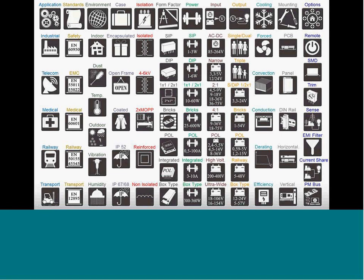We have the trim option, the sense line option, EMI filter, the share, and this is something I will explain later: the PM bus. It's the digital bus, full control of your converter.